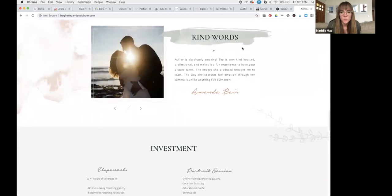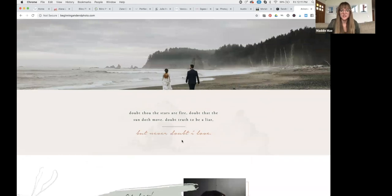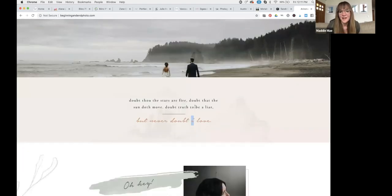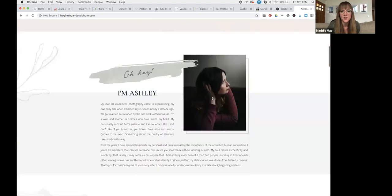Beautiful artsy quotes. I'm sorry, I had a very difficult time reading that. I'm not the best reader, but I don't even know what this is supposed to say and how that's supposed to be convincing me. This is just not the place for it. You could put this in a blog post or in an Instagram story, or put a quote on a couple's album or in a gift that you give them, not on the homepage right below the fold of your website.